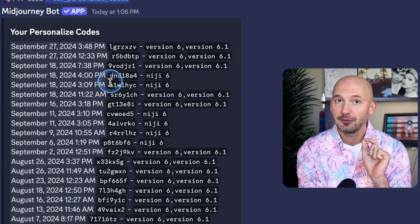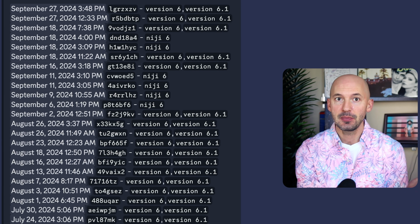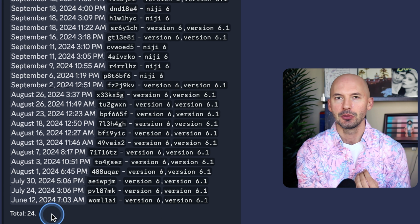This will bring up every code you've ever created. There's quite a bit to go through, and that's why it's so hard to keep track on your own. I have 24 total. And hopefully this gets built into the main Midjourney website sooner than later.